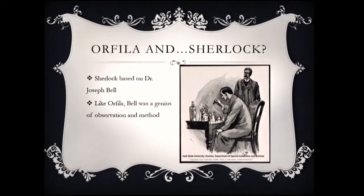Sherlock is based on a man named Joseph Bell, who was an instructor that Arthur Conan Doyle, ostensibly our Watson figure, had gone to, and he was a surgeon. Joseph Bell was great at being able to diagnose people when they walked in the room. They would walk in and he'd say, well, clearly you have a heart condition. And he would then diagnose these things, and the audience would go wild. How did you know, Dr. Bell? Oh, I'm just looking carefully. So Arthur Conan Doyle was in awe of Joseph Bell.